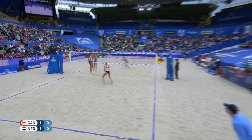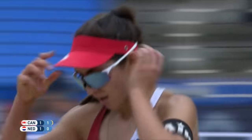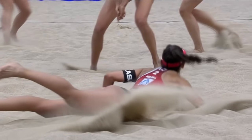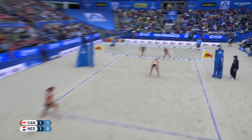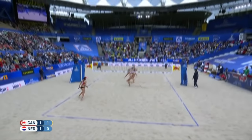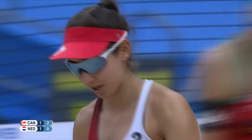Pavan with the set. First point for Canada. Melissa Humana Paredes all over the court. There's the first save. And here's the kill. Here she is with service. Meppelink is the target of the serve. Perfect start for Canada, 2-0.